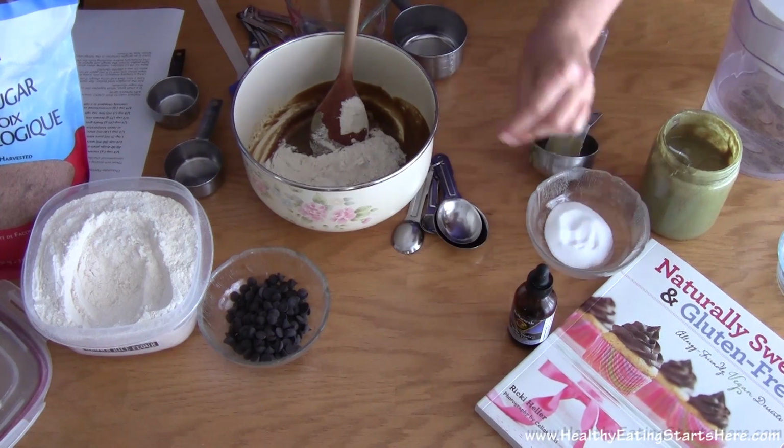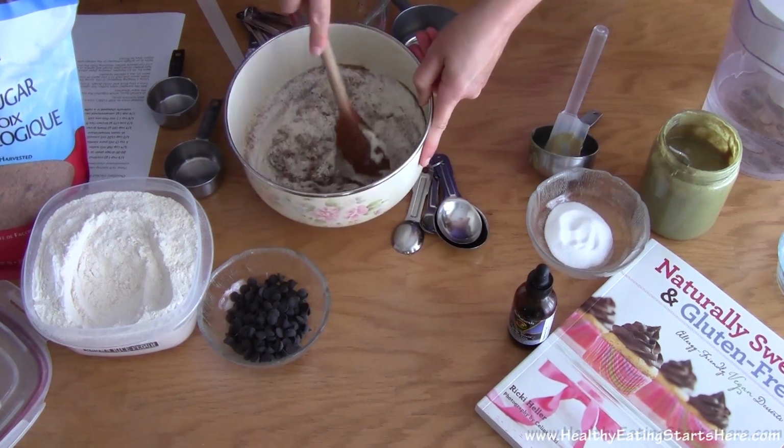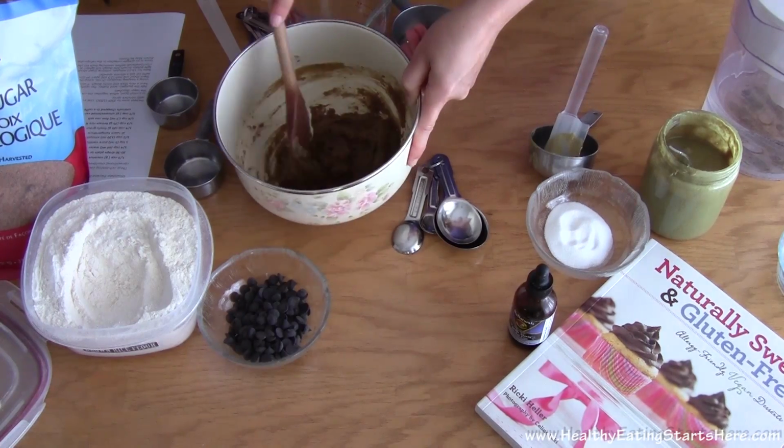Okay, and then once that's stirred in, we'll stir in the carob chips. Okay. So it should come together pretty quickly, and because the flax seeds are going to start absorbing some of that liquid, it should thicken up a little bit too. Okay, so that looks really good.